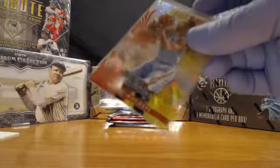There's a lot of good autos in this product from what I hear, though. They put a lot of hard-to-find autos in here.